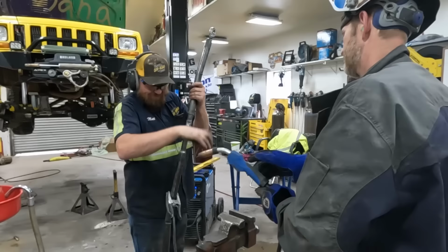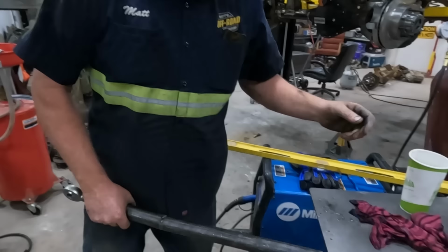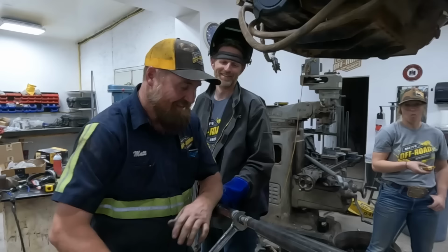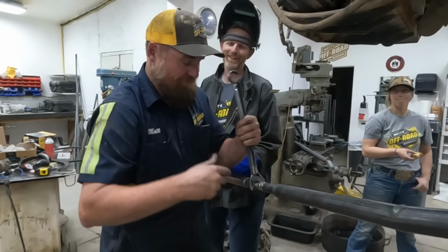I think that is the sketchiest tie rod I have ever seen in my life. Not suitable for amateurs or professionals. So is there a gray area in between? There's got to be, because here we are.